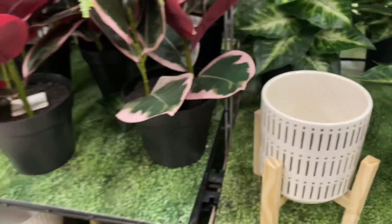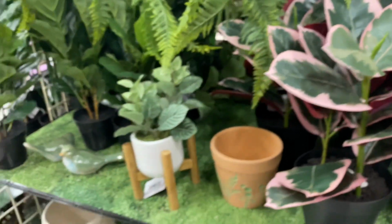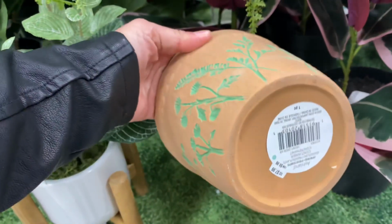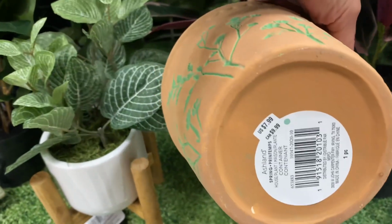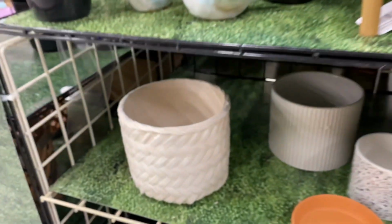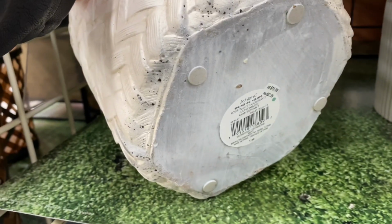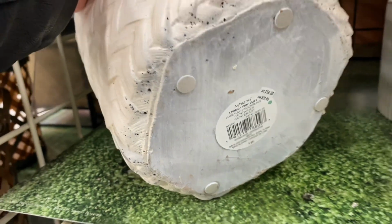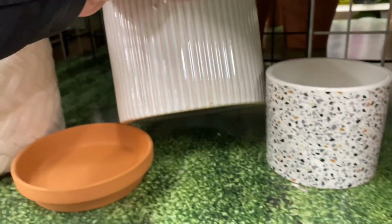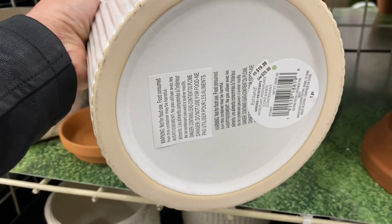Very nice. Reminds me of my Ruby Tiniki, but in plastic form. My nerve plant. Okay, this terracotta is nice. Do you guys like it? I like it. And I think the price is fair. $7.99 and 40% off, like $3-4. Yeah, that's not bad at all. So they have these in white in case you're interested. Very nice. White is always useful.